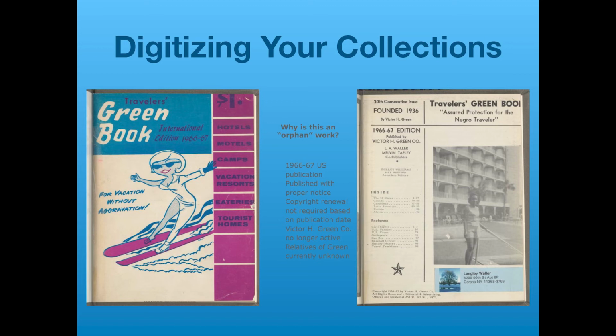These books were edited and published by Victor H. Green and Company, and the New York Public Library has one of the only complete runs of the publication, and we've digitized them for preservation and to present them online. Most of the issues were actually in the public domain due to their publication year or their lack of following copyrighted formalities. So we now have those with the high-res files available to our patrons.